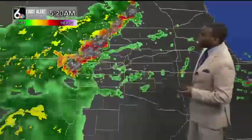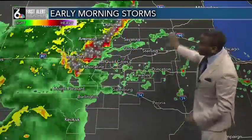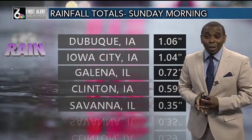All right, let's expand the view and show you the line of storms as they made their way in. Again, if you live north and west of the Quad Cities, you saw most of the widespread wind damage, the big storms, and also the heavy rainfall. And then as it made its way along the river and to the south and east of that, it kind of broke apart. So the areas that saw some of the heaviest rain were, of course, north and west of the Quad Cities. And again, it was really feast or famine, depending on where you were.